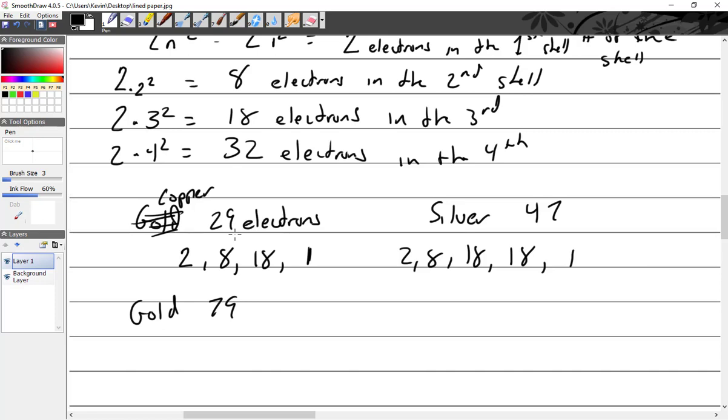Wait, does it always have to have 2 electrons in the first shell? Okay, so my point was it doesn't necessarily have to fill them up as it goes. So 18 right here, it should have been 32 if it fills it up. So it doesn't have to fill up the shells. But what's the most you can have in the first one? 2. What's the most you can have in the second? 8. And in this case, it does fill it up.